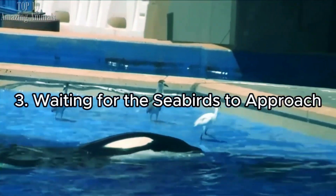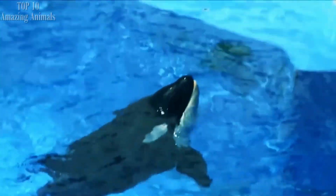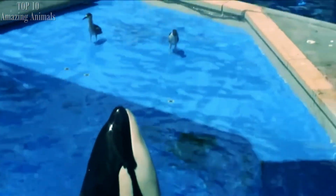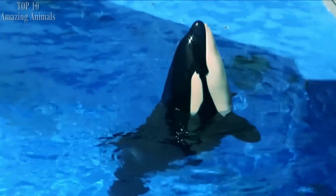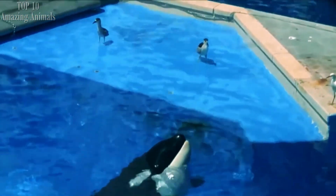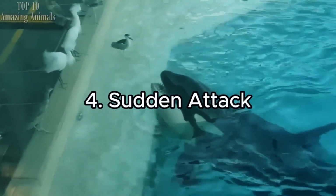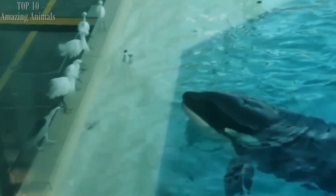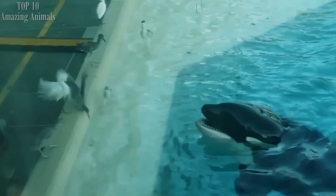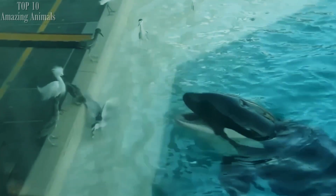3. Waiting for the seabirds to approach. When the seabirds spot the bait, the killer whale patiently waits. It stays still just below the water's surface, near the bait, ready for a sudden attack. 4. Sudden attack. Once the seabirds get close enough, the killer whale suddenly lunges out of the water with great speed and power. It opens its mouth wide to snatch the seabirds, completing the hunt quickly and efficiently.